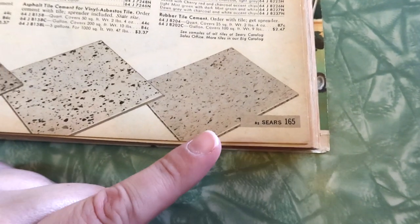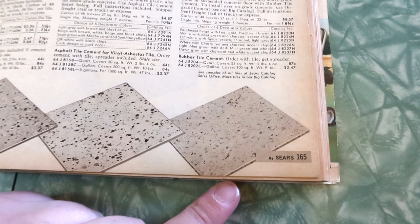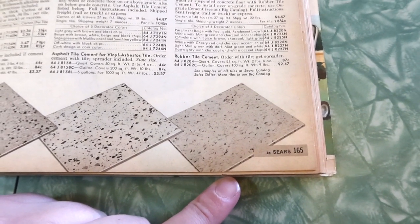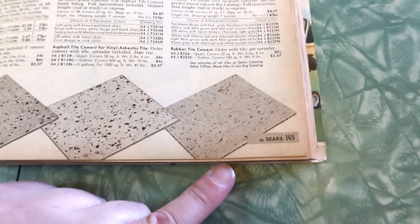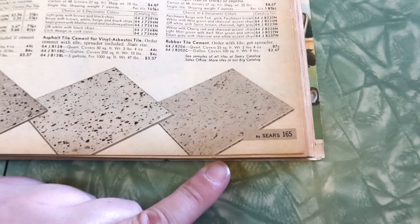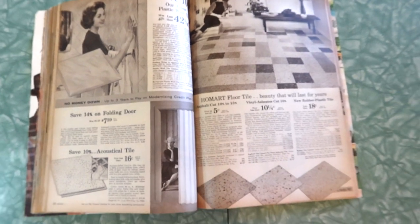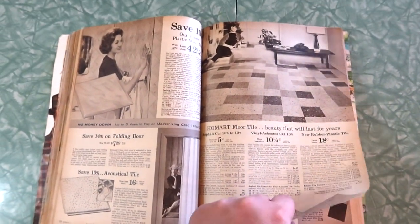This side, we got 6 decorator colors. We've got parchment beige with fed gold, parchment brown. Sounds boring. White with mint green and charcoal accent chips. That has potential. Off-white with spice brown, charcoal, and light gray. Boring. White with cherry red and charcoal accent chips. Ooh, that might be cool. Light mint green with dark mint green and white chips. Winner, winner. Dawn gray with charcoal and white accent chips. Boring. Well, I'm hearing a lot of mint green. I'm hearing a lot of stuff that would probably look amazing with my cracked ice Formica table. And once again, I wish I had a time machine.